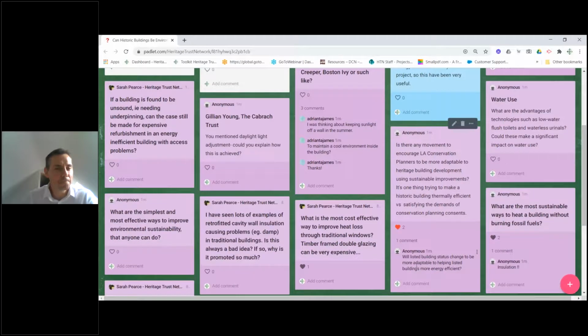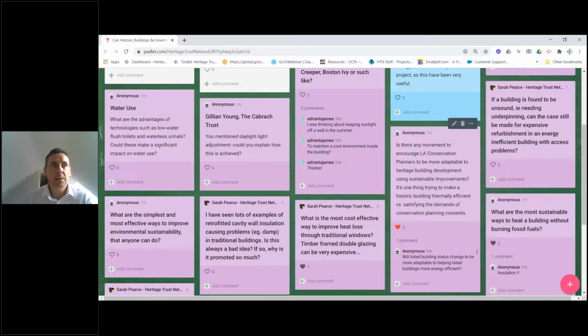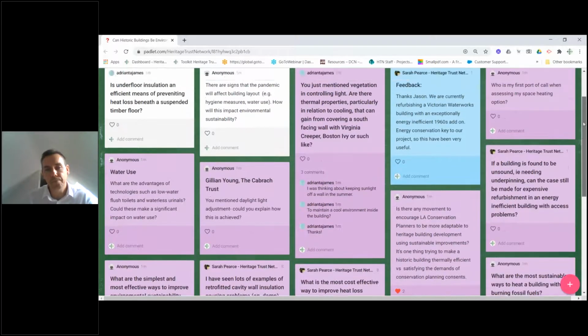Oh, there's also there. Will listed building status change to be more adaptable to helping listed buildings be more energy efficient? I don't know if anyone submitted any papers or supporting documentation to suggest that, but I think the reality is if these buildings are going to be part of a green recovery and be adaptable and be flexible and stay in use for the benefit of us all, I think there has to be some consideration to that. Yeah.